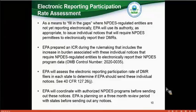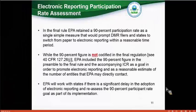So again, whether it's the work that Eric has been doing with individual personal outreach with states, or whether it's the dashboard that we demonstrated, we're going to have a sense of where electronic reporting is not working or where facilities are just not availing themselves of tools. And we have a mechanism to help ensure that if there's a nudge needed, we can nudge people to do electronic reporting.